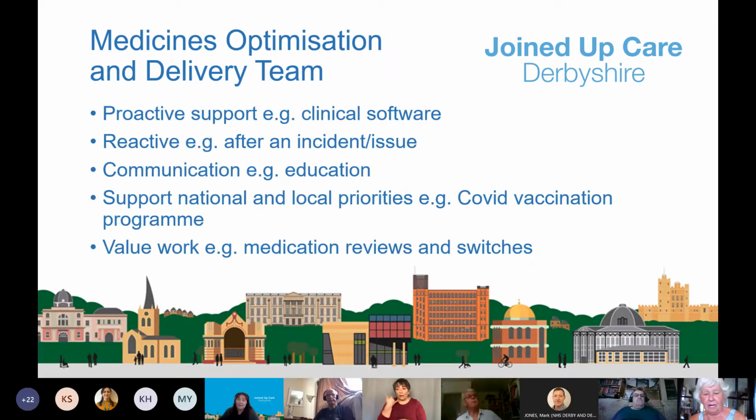So within our team, we do lots of work to try and deliver those outcomes that we're looking to, so around safety, quality and cost-effective use of medicines. So we aim to do things in a proactive way. So we do lots of work around trying to get messages to prescribers before they prescribe. So we've got things like clinical software that helps support prescribers at the point of prescribing, looking at patients' records and triggering appropriate messages for the prescriber when they initiate a prescription. We also do lots of work around searches, clinical systems work to try and promote our formulary and guidance.